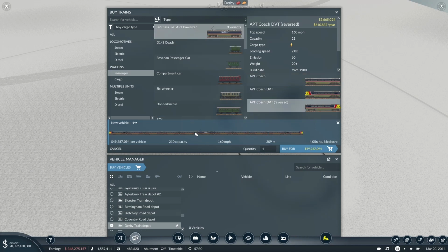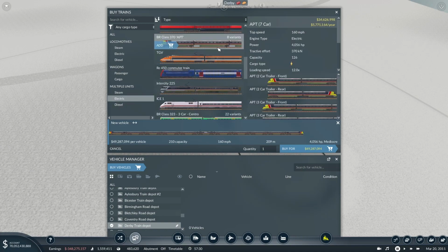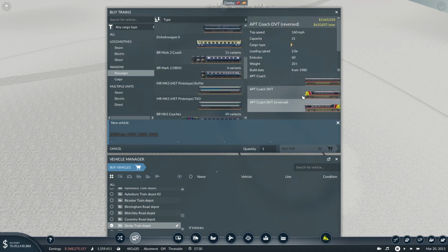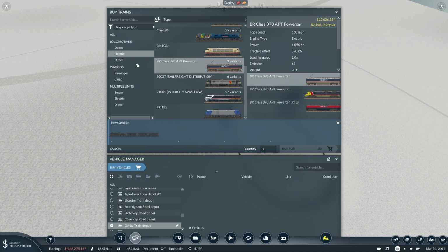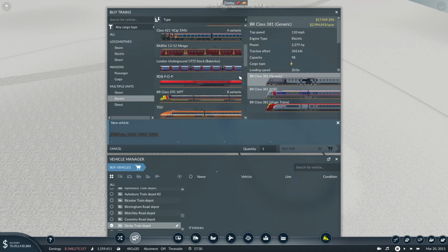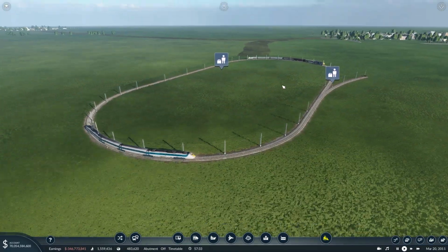So you can just have the single power car. But if you choose the fixed formation multiple units, then you just end up with just one of the power cars actually being active, and one's a dummy car. Is there a dummy power car if we go into passenger wagons? I don't think there is. And if we go into electric, there's no dummy power car, I don't think. So yeah, it's probably best to use the fixed formations if I'm honest. But the option's there if you want to use the separates to create your own.